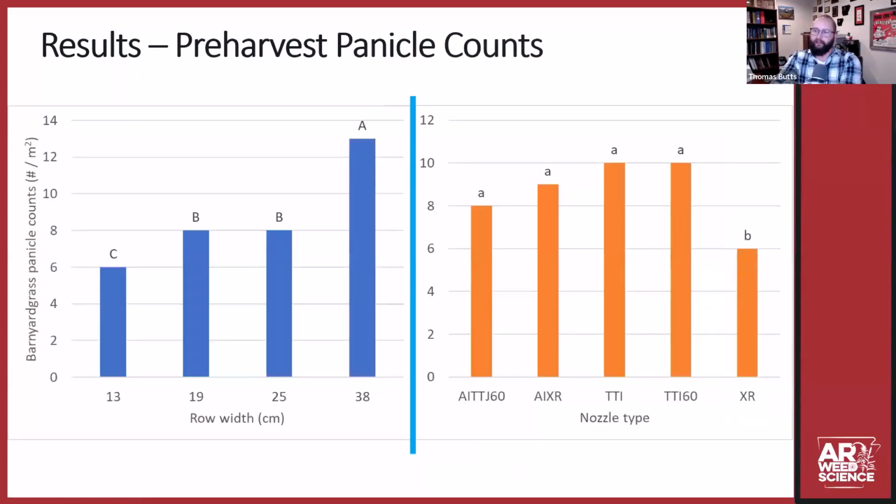Now, getting out of those types of things, the droplet size and the coverage, and actually getting to the meat and potatoes of this, looking at the weed control aspects. If we look at our pre-harvest panicle counts again from barnyard grass, you'll notice our drill row spacing had a very similar result to our specific aim. The wider drill row spacings resulted in more barnyard grass panicles being there, right? So we lost weed control when we went to those wider row spacings.